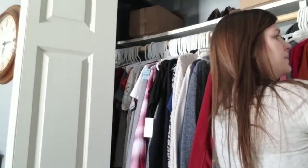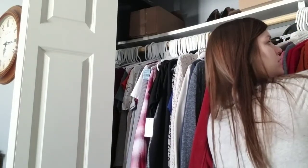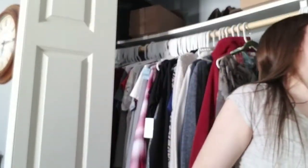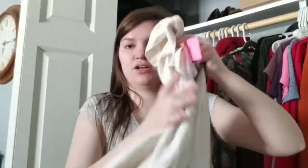Stuff is falling on me, you guys. Okay. And then I have this Silk Essentials 100% silk shirt that I found at the thrift store for $4.25. I don't think that I'm going to keep this, so we're going to sell that.